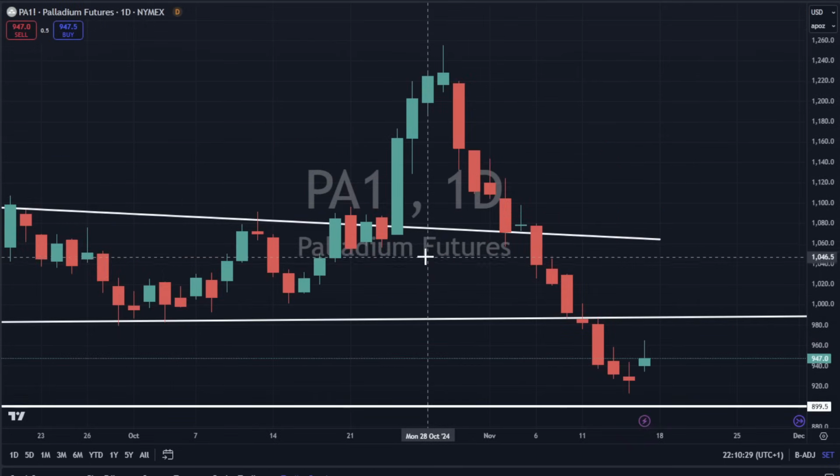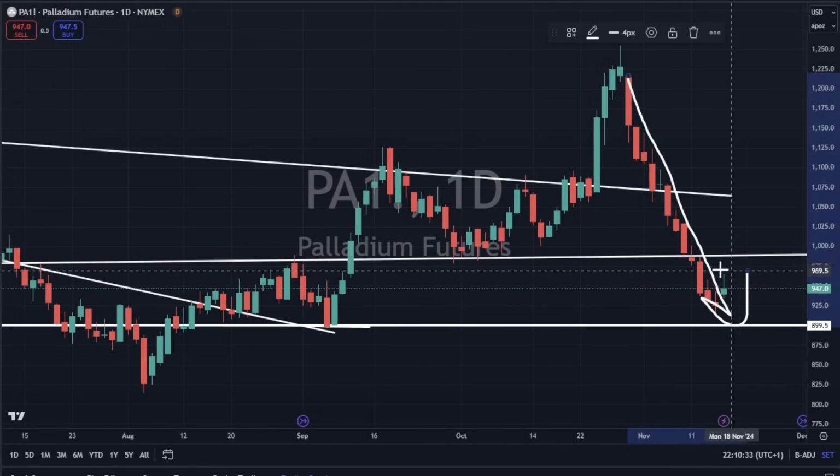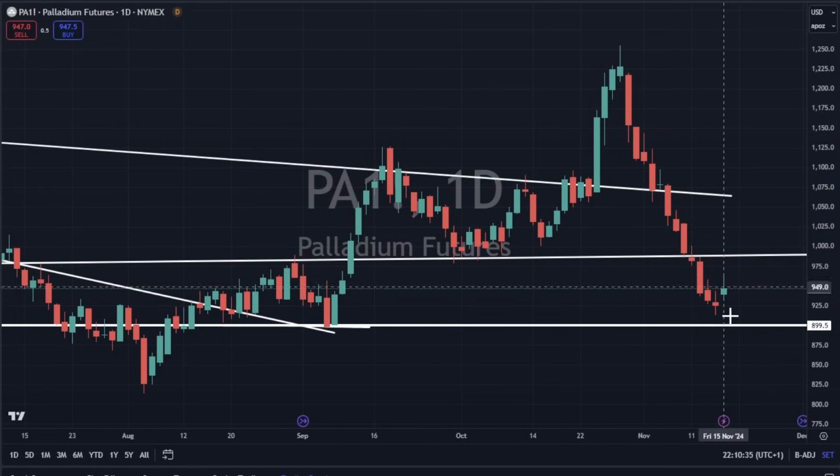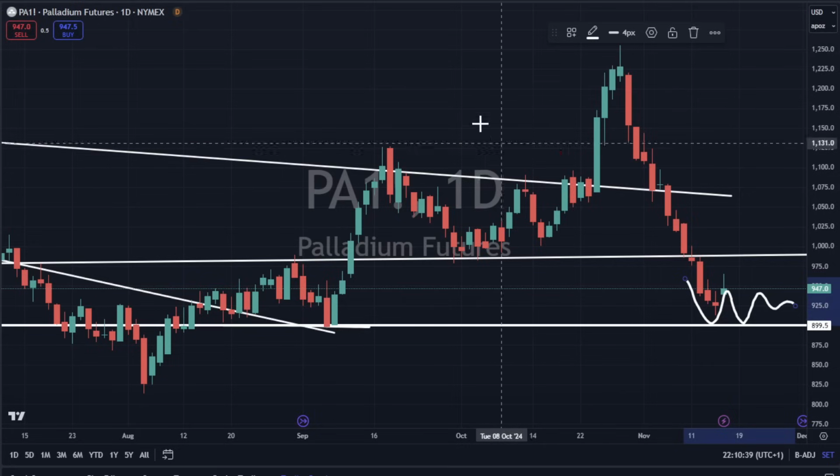Palladium's up a little bit today. It's trying to make a turn, but here it is, down. It's still downside momentum. We got to turn that momentum around. It's going to take a little bit of time, probably at support, and then we'll have to see what pattern it creates.